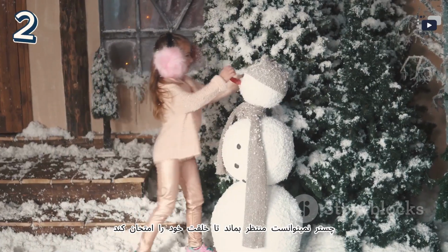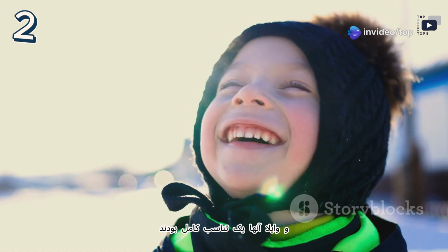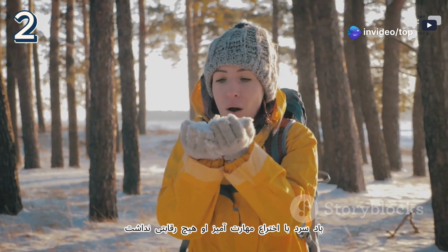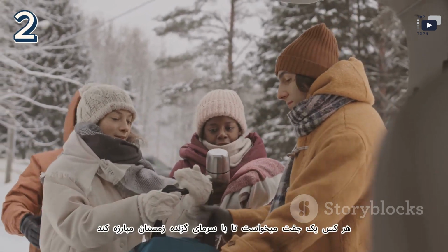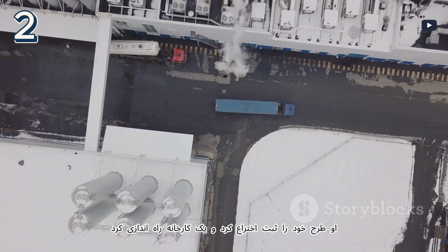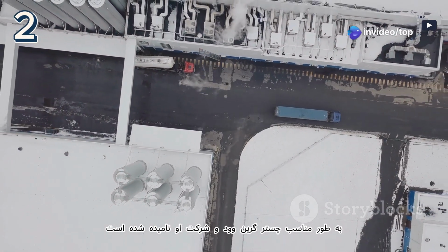Chester couldn't wait to test his creation. He carefully placed the ear coverings over his ears, and voila! They were a perfect fit. The cold wind was no match for his ingenious invention. Chester's earmuffs were an instant hit in Farmington. Everyone wanted a pair to combat the biting winter cold. He patented his design and started a factory aptly named Chester Greenwood and Company.